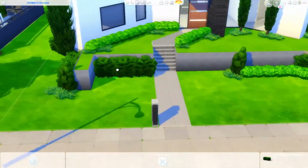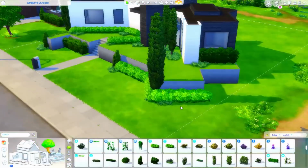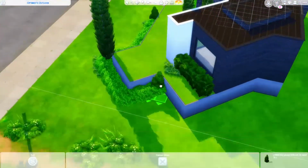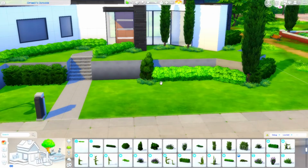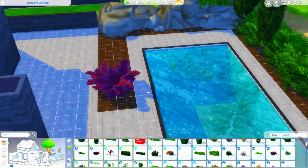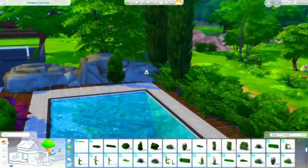But then when I did this, it was looking a bit too much. So then I made it like this, and I was just trying to give it equal amounts of each type of bush, so it wasn't the same type of bush everywhere. So this is the backyard. I mapped out the backyard off camera, so now we're just doing the landscaping.